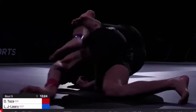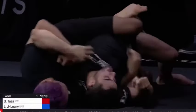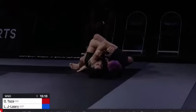I think we can expect Levi really chasing the finish here. He's not going to give up this position. It's his favorite place to be. And if anything, we may see him transition to the mount. But Taza needs to start spinning, and he's doing a great job here, starting to escape, but might give up the mount in the process.